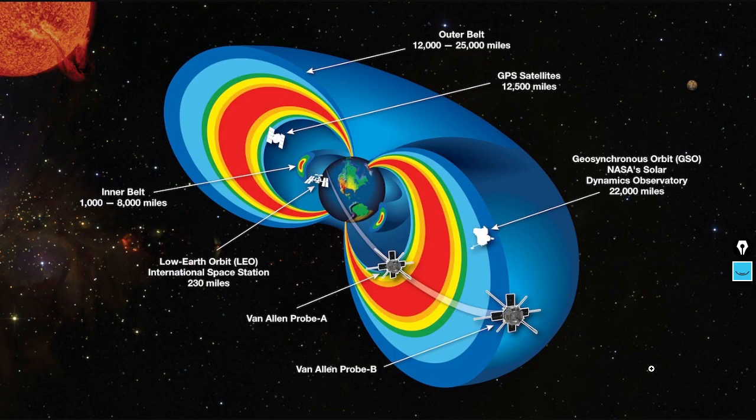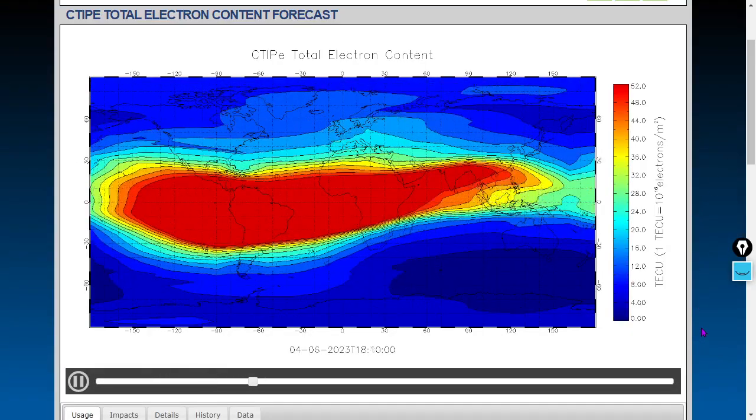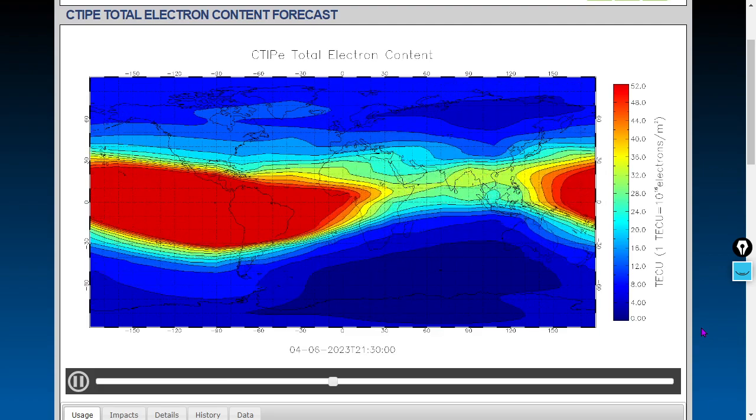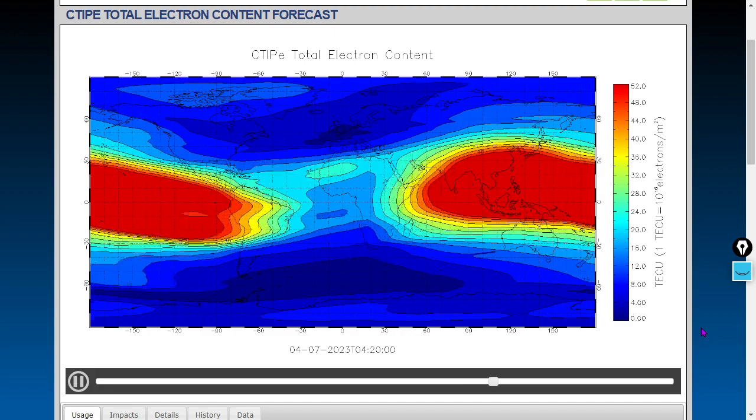We'll also show the total electron content forecast. It's the free electrons up to about 12,500 miles. Feel free to pause the video on this frame if you're not familiar with the distances to various objects and the Van Allen belts, for example, in miles. Here is the total electron content forecast. It does endeavor to provide a 30-minute forecast on the electron content.